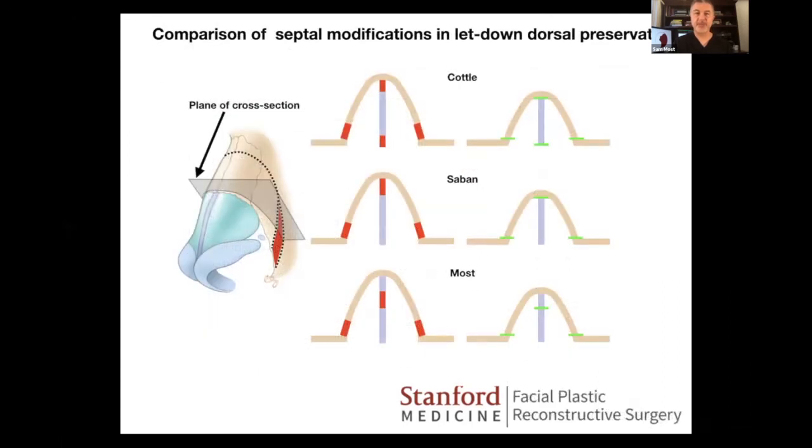So just to summarize and turn it over to my speakers, there are different methods for addressing the bony vault, primarily two, but many different ways of addressing the septum. Our speakers have different ways of doing that, and I'm excited to hear about them. There's some overlap in the way we do things.